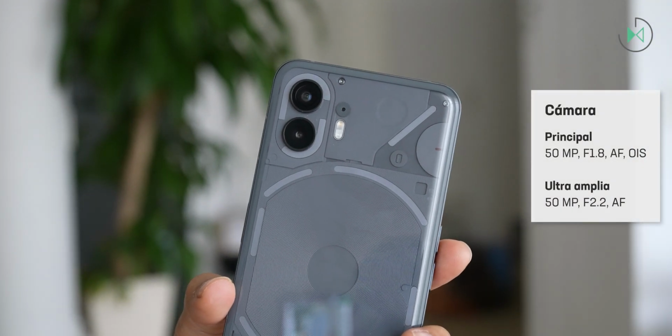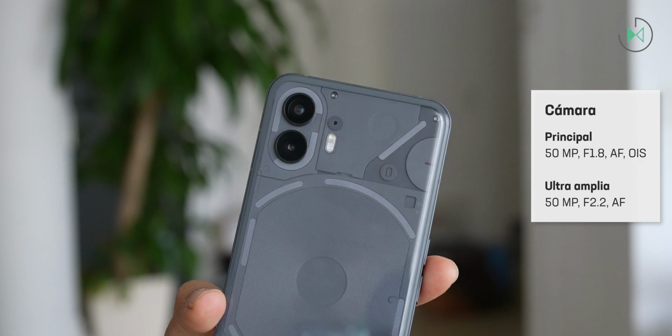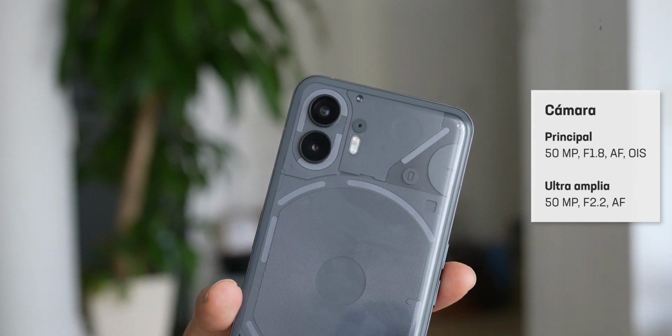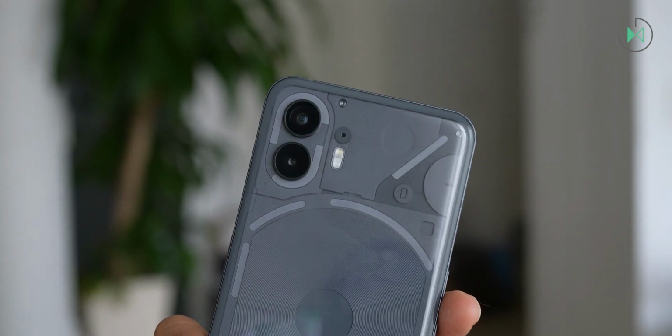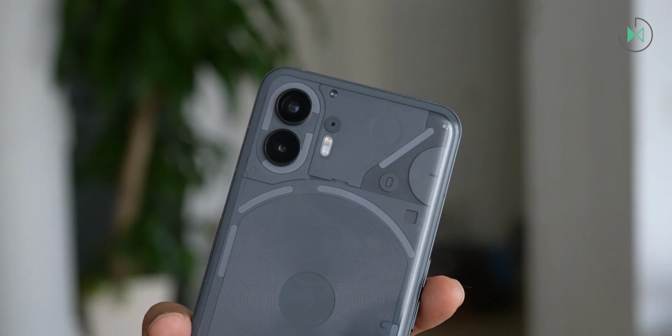The rear camera system consists of a 50 megapixel main camera with f1.88 aperture and a 50 megapixel ultra-wide camera with f2.2 aperture. Both cameras have autofocus, so you can use the ultra-wide camera for macro shots as well. So it's really nice that it doesn't have what I call marketing cameras that are just getting in the way.